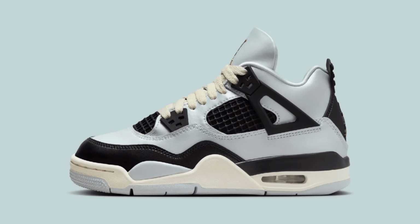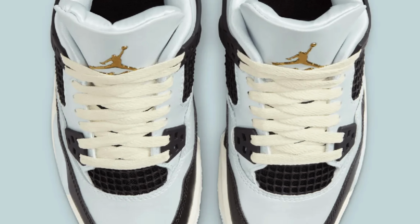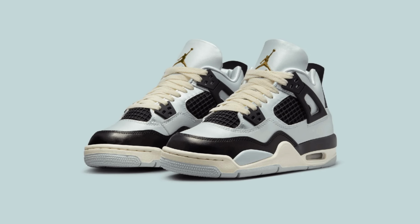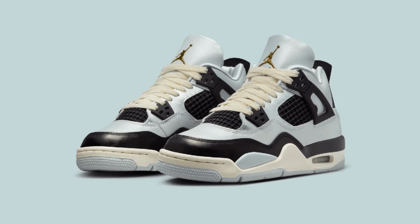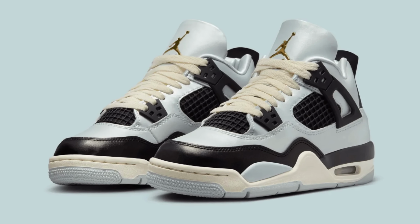Next up, we've got the Grade School Air Jordan 4 Pure Platinum. So I'm not gonna lie, this is actually a pretty clean new colorway of the Air Jordan 4. Unfortunately though, it's only coming in grade school sizes. The upper is made up of this sort of pearl or I guess iridescent white material, and then you've also got black accents around the mudguard of the sneaker as well as on the midfoot of the shoe.